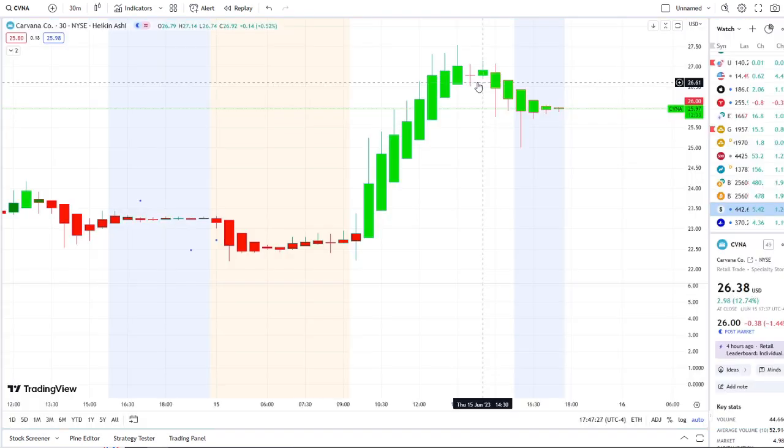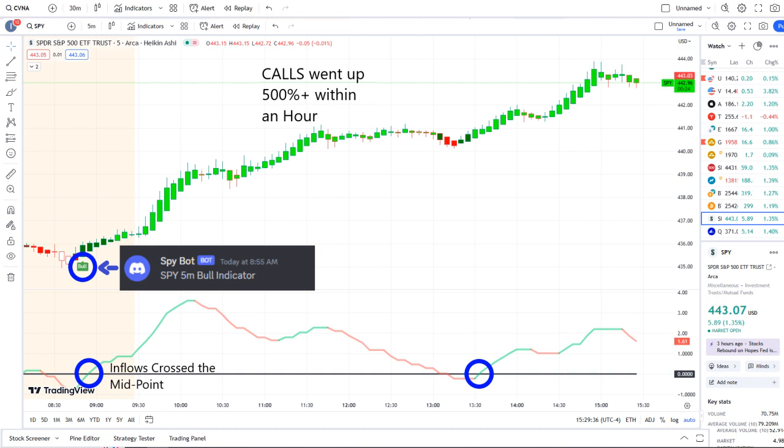Here we are with CVNA Stock, Carvana Stock, continuing to push up higher and break through key resistance levels. And it wasn't the only stock pushing up higher. The overall market and the SPY did as well. And our SPY bot at 8:55 a.m. sent out a bull indicator. From that moment forward, inflows crossed the midpoint to the upside. Full strength there on 42 vision, and call options went up 500% plus within an hour, guys.